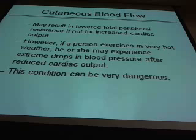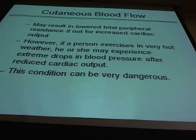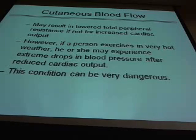Boom, right over and down. And they drop. Blood pressure gets too low, and you faint. And it can be dangerous.